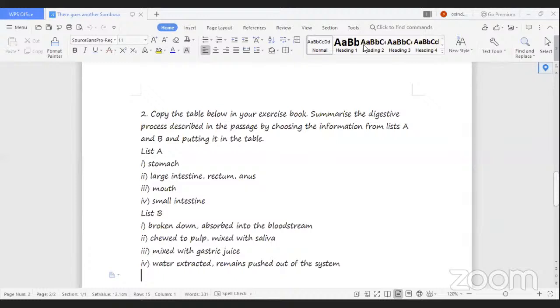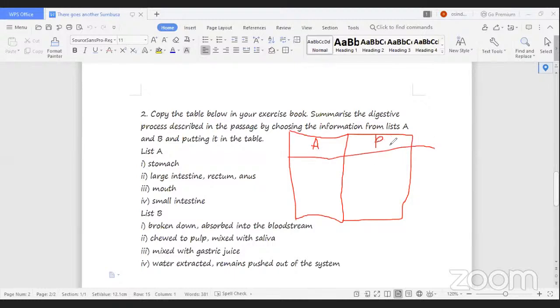So what I expect you to do is to draw something like this. Let me see here. I expect you to draw a table like this. This is A. And then you draw B. Then you'll be able to tell me that Roman 1, Roman 2, then you name the part here, stomach. What does the stomach do? You come and put what the stomach does here. Large intestines, what happens in the large intestines? That is your practice exercise that you're going to do.